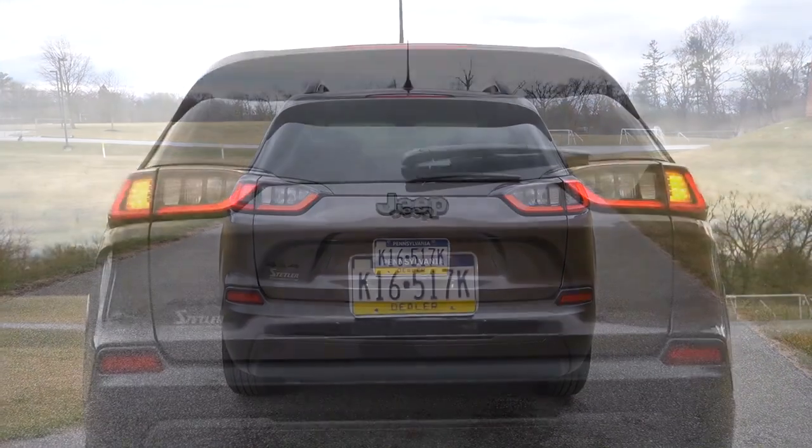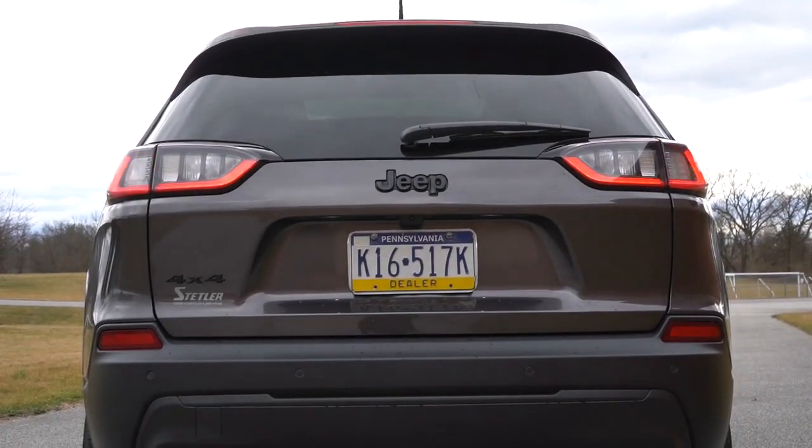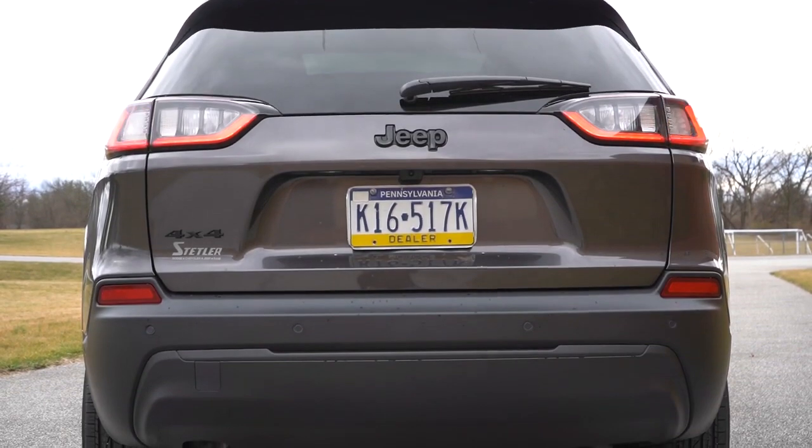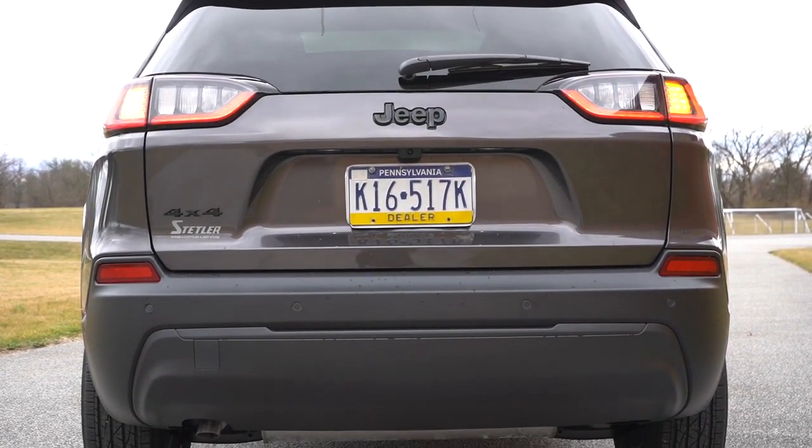Just below that, rear spoiler with an integrated brake light. Just below that, rear window wiper. You do have LED taillights. They look dang good back there. That does come standard for both trim levels, of course. Got some 4x4 badging back there as well.